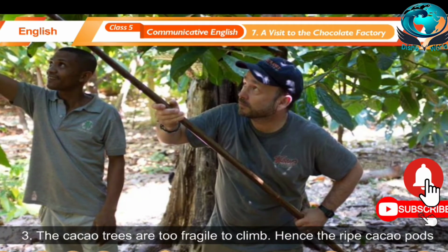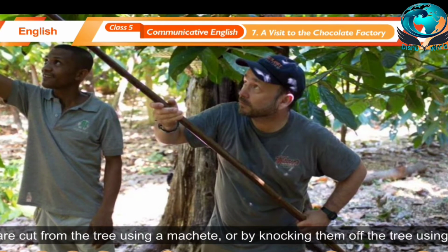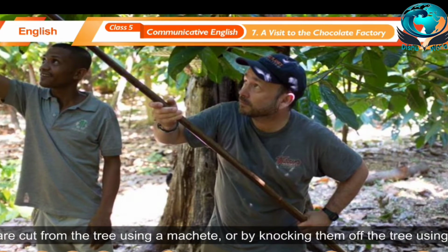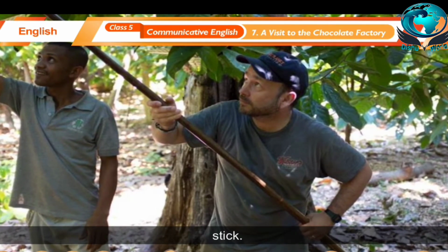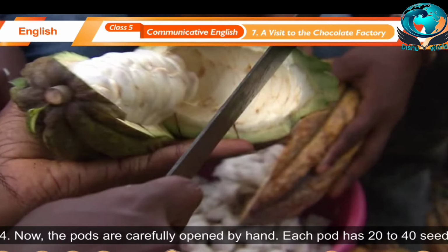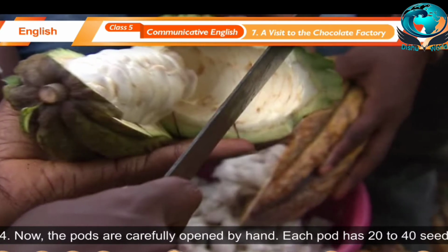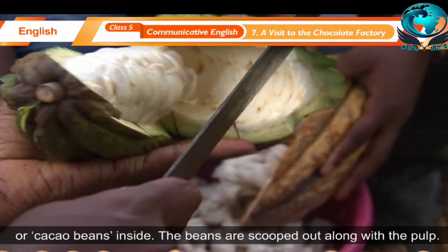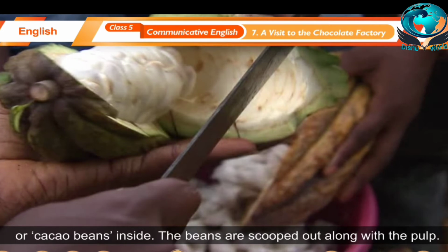3. The cacao trees are too fragile to climb. Hence, the ripe cacao pods are cut from the tree using a machete or by knocking them off the tree using a stick. 4. Now the pods are carefully opened by hand. Each pod has 20 to 40 seeds or cacao beans inside. The beans are scooped out along with the pulp.